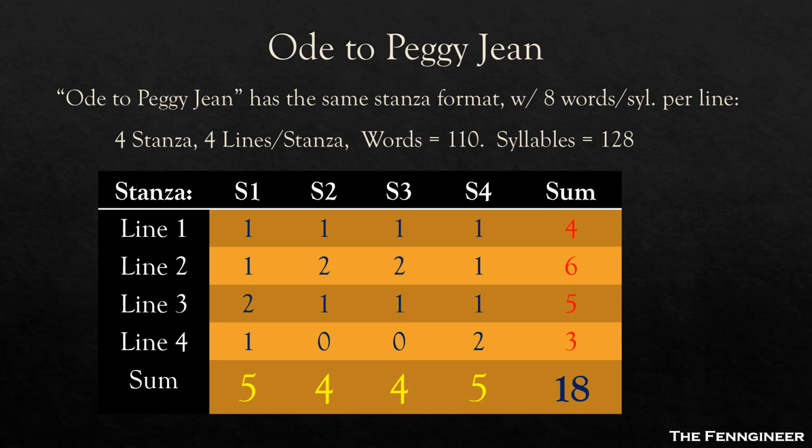I presented previously how you could use the syllables minus the words in the main treasure poem to get some useful information, a potential latitude, as well as sort of a magic number, 22. Well, let's see if we can do the same thing in Ode to Peggy Jean. And it's important to realize that the Ode to Peggy Jean follows the exact same format as the treasure poem. It really is an idealized structure of 8 words and syllables per line, 4 stanzas, 4 lines per stanza. So they're very much the same.